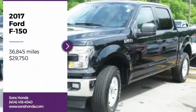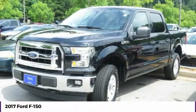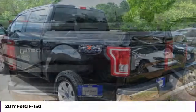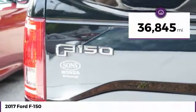We are pleased to show you the 2017 F-150. A Ford F-150 knows how to handle any situation. It's built to follow orders, no whining, and is priced below $30,000. This vehicle has less than 40,000 miles.